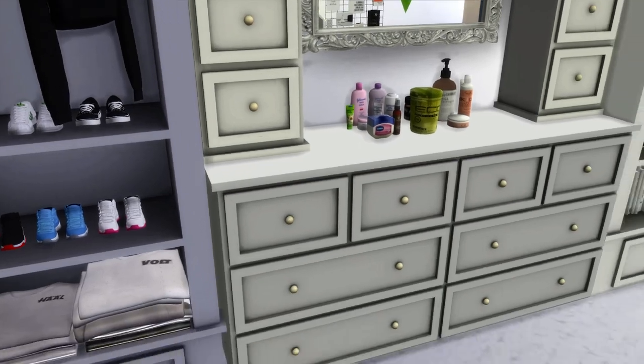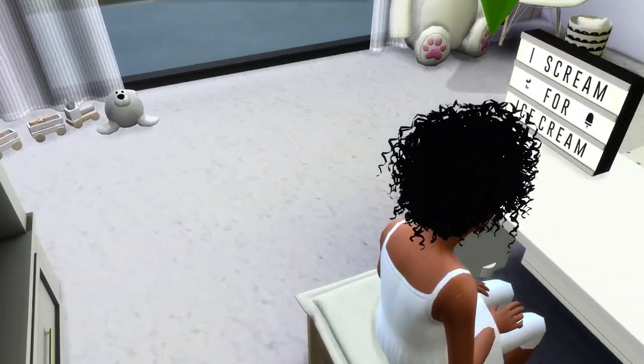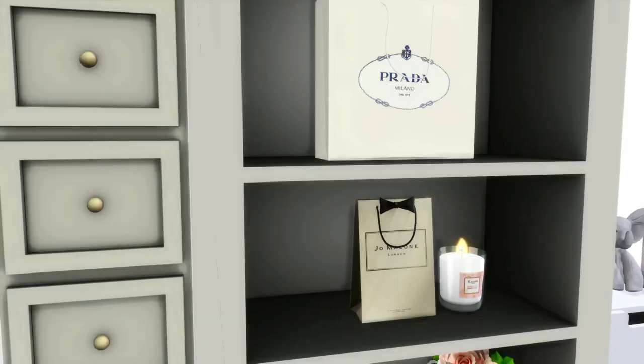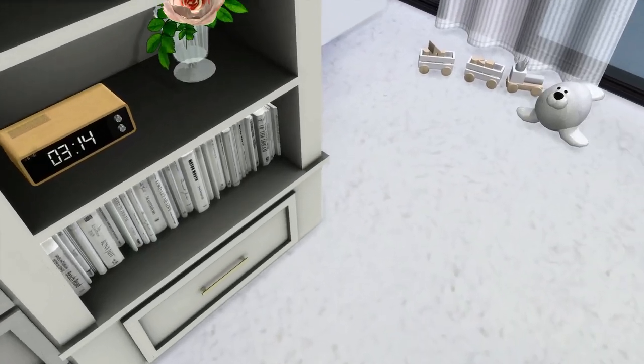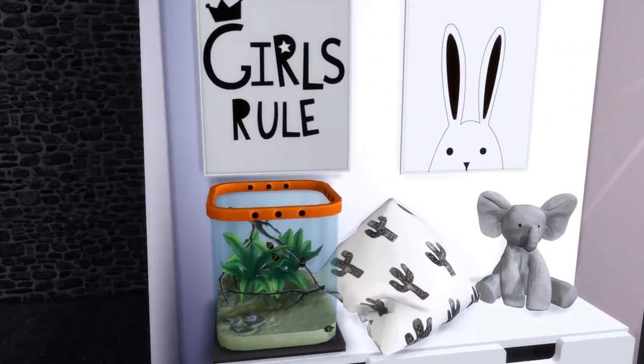We have her little closet area, she got her little hair gel and stuff for the curls. And then she's got all her Prada and shopping, you know. Kennedy be spoiling her. She has a toy box, a toy area.